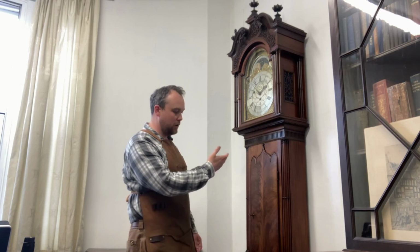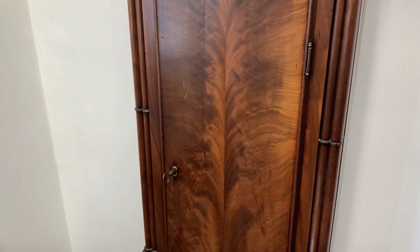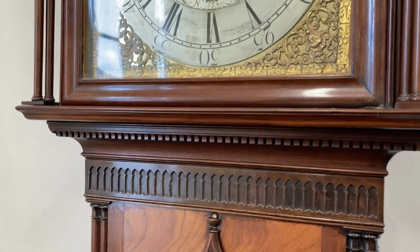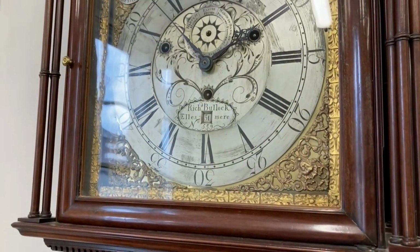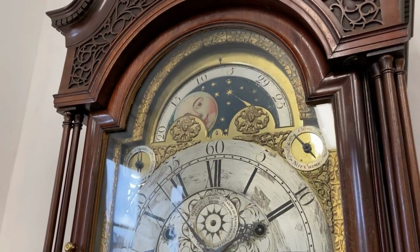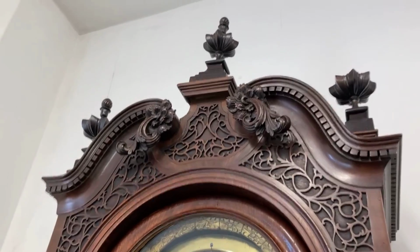And that kind of thing did happen, where a whole room would be refitted by somewhere like Gillow's, by a firm like Gillow's, and they would do everything: clock, bookcases, desks, the whole thing to match. So I'm guessing that is probably the scenario, because it would be very difficult to find another case of the correct scale to put the movement in. So I think this case was probably made with this movement in mind.